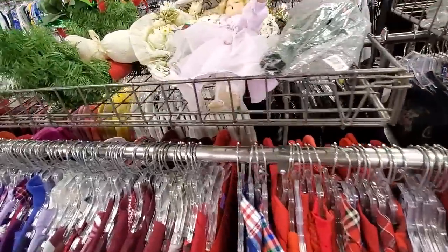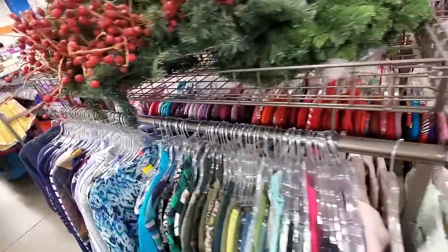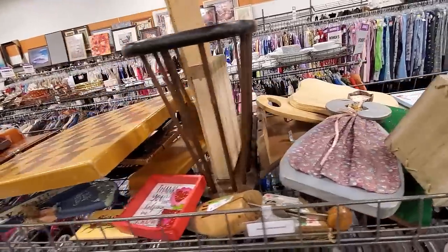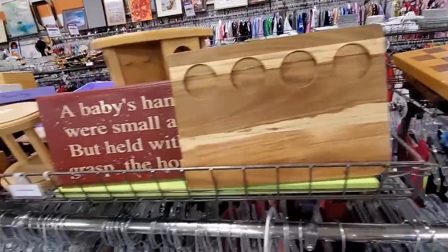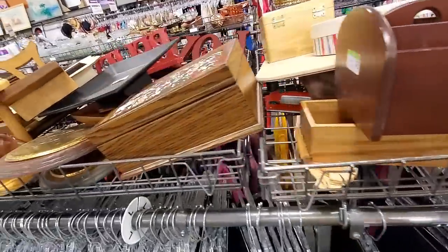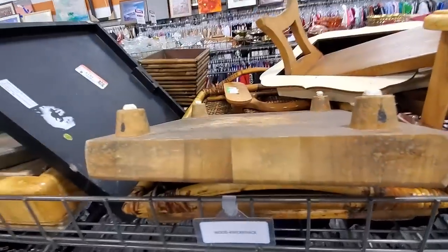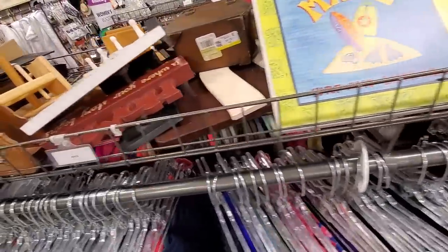So the Christmas stuff has its own shelves in the back, it has its own shelves in the front, and it's taking up shelves on top of the clothing racks as well. So I'm looking through the wood stuff, and I'm not spotting anything that really excites me until I come to this little butcher block, which is in a little bit rough shape, and they wanted $10 for it, so I did leave that.